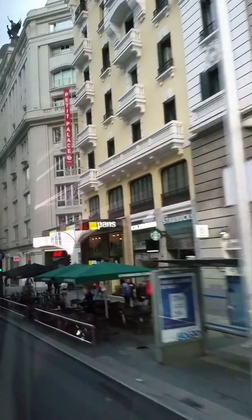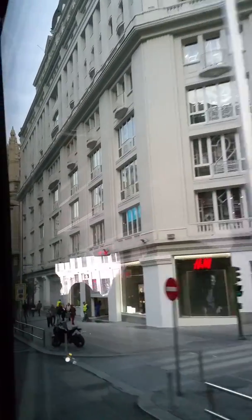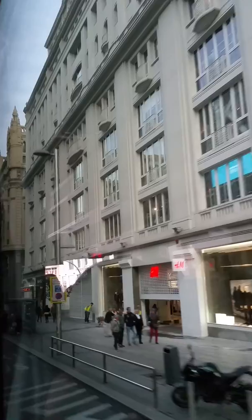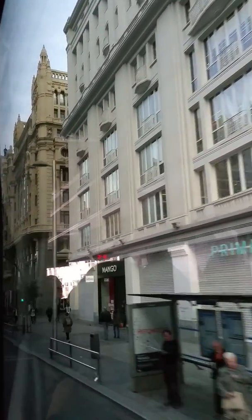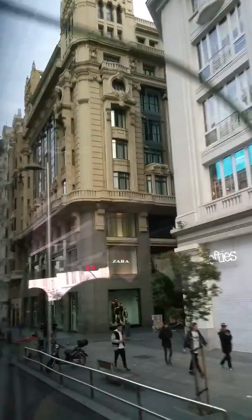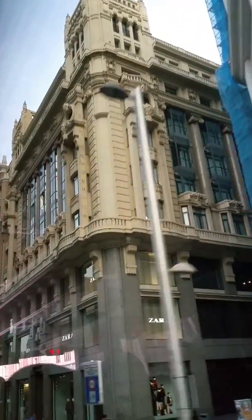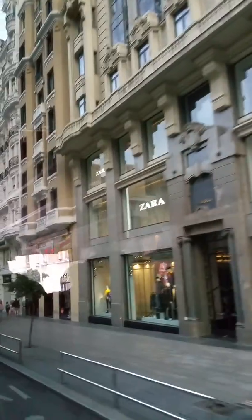We have Stradivarius on the right, that belongs also to the Inditex group, and a very famous Casa del Libro. Casa in Spanish is house, libro is book. It's one of the most traditional bookstores in Madrid. And here you see Zara, one of the many Zaras that we have. Oysho belongs also, on the other side, to the same group.